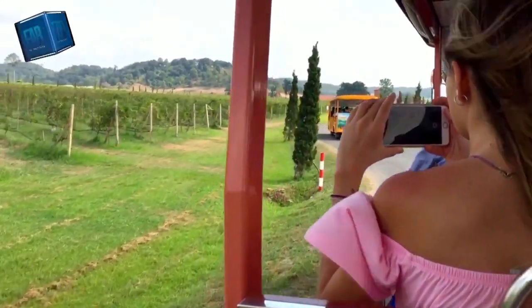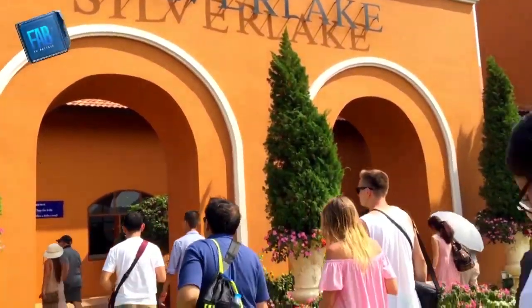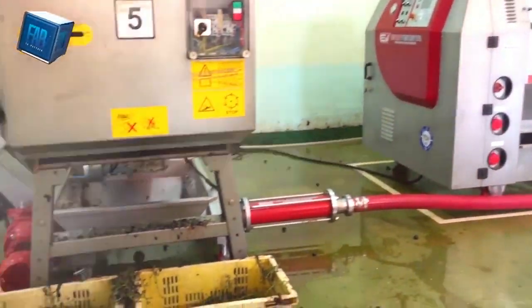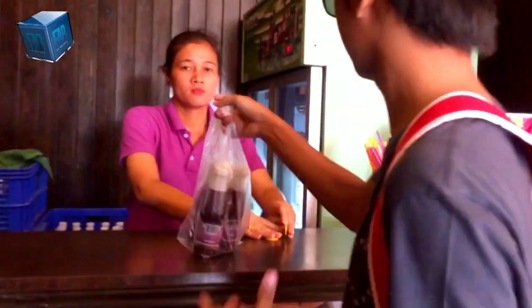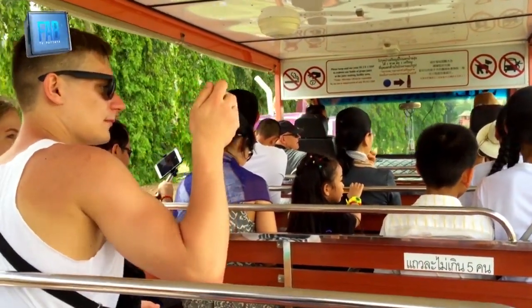Also have the opportunity to stop by at the grape juice plant to experience the wine making process. The cost for this tour is only 100 baht per person, including a nice cold bottle of homemade grape juice after your journey ends. However, entrance to the vineyard is absolutely free.